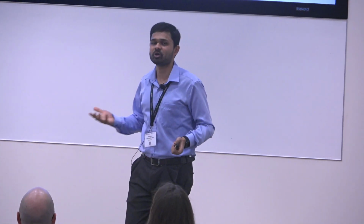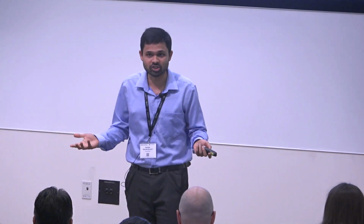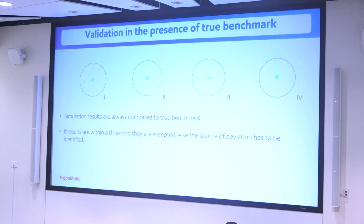At this point, you might be wondering, at the end of the day, all of these seismic processing applications are numerical algorithms, and there are standard validation processes for ascertaining the results of numerical algorithms. But that is true. I'm going to, again, oversimplify and assume that I have an algorithm, and I know the analytical solution to this algorithm, which I've represented using the green dot here. And the yellow dots here are the results that I get out of my algorithm each time I do an upgrade. And the blue circle is the threshold that is acceptable to me.